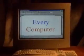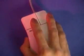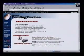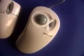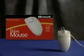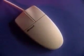Every computer needs a mouse to move, point, and click. But how do you choose the right mouse for you? Meet the Microsoft Mouse Line. There's a mouse for everyone, whether you're an expert or first-time buyer. Let's start with the basics. The basic mouse is the simple choice. Efficient, economical, your basic mouse is built to last.